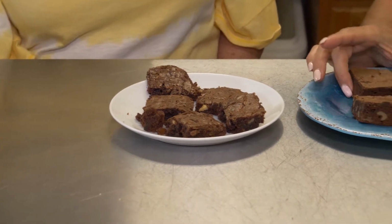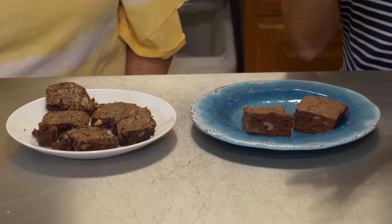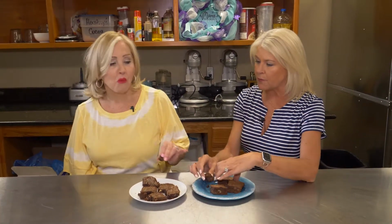Same mix. Is that with the eggs? This is the cake-like. I dressed this up. I added melted butter. I added an extra egg. A little bit different. I'll taste this one. See if I can tell the difference between this one and this one. Because I had this one. It is the same box brownie. Same brand and everything.